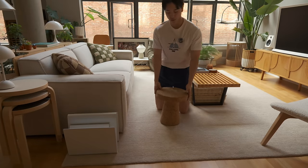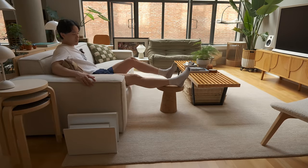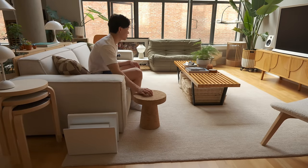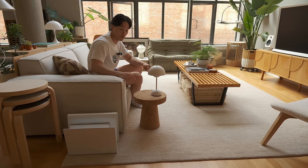I think option number one would be to use it as a little side table right here. So then I can use it to kick my feet up, or honestly even just use it to place little knickknacks and stuff on top of. Actually, maybe I will put this little portable lamp that I have. I feel like that looks pretty good. So this is option number one.